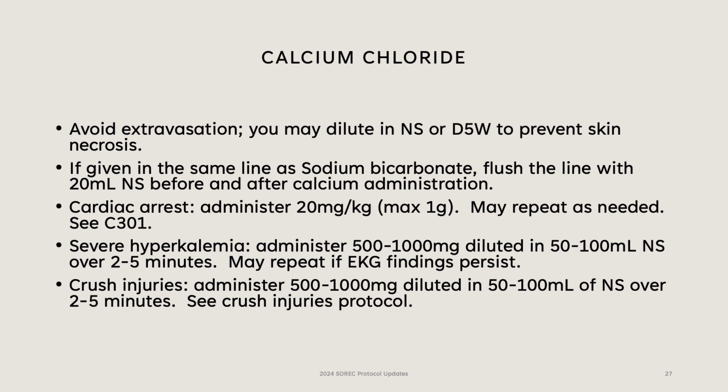If it is to be given in the same line as sodium bicarbonate, you must flush 20 milliliters of normal saline prior to and following the calcium administration. For cardiac arrests, you should administer 20 milligrams per kilogram to a maximum of 1 gram IV push. You may repeat this as needed. In severe hyperkalemia with EKG changes, you should administer 500 to 1,000 milligrams, a half gram to a full gram, diluted in 50 to 100 milliliters of normal saline over 2 to 5 minutes. You may repeat this if EKG findings persist. For crush injuries, you should administer 500 to 1,000 milligrams, diluted in 50 to 100 milliliters of normal saline over 2 to 5 minutes. It is important to follow the crush injury protocol when encountering crush injuries.